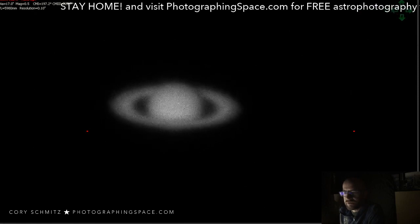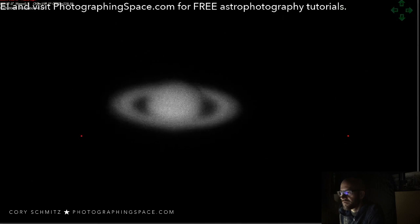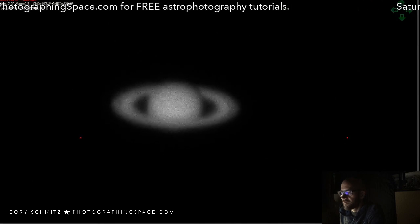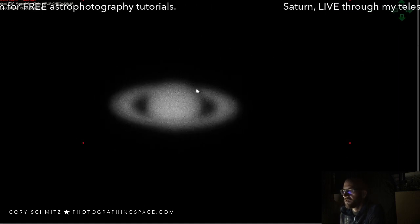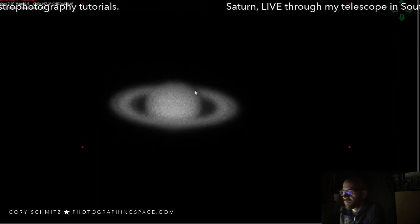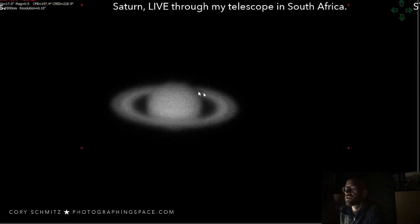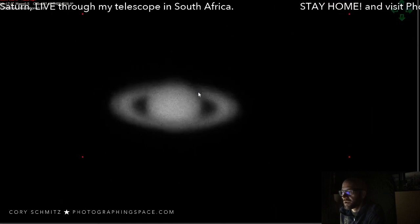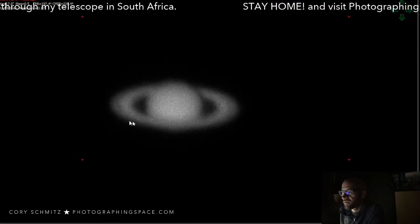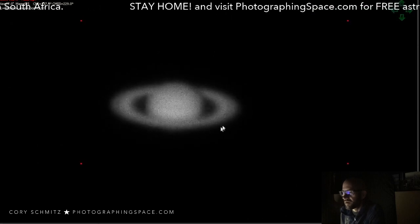It's not just about the photos here, it's about sharing the view as well. Seems to be kind of popping in. What I'm looking at here is the slight shadow of the planet on the rings behind the planet body. I'm trying to get that nice and tight, as well as the Cassini division, the division between the A ring and the B ring on Saturn.